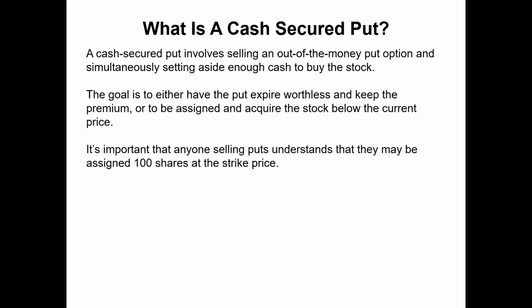A cash secured put involves selling an out of the money put option and simultaneously setting aside enough cash to buy the stock. The goal is to either have the put expire worthless and keep the premium, or to be assigned and acquire the stock below the current market price. It's important that anyone selling puts understands that they may be assigned 100 shares at the strike price.